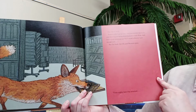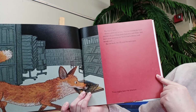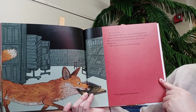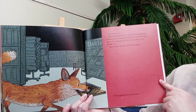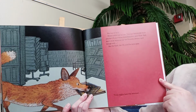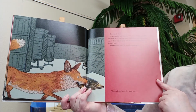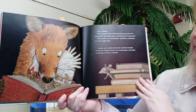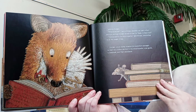Fox was in luck. Mouse called out to him, You can borrow the book and the CD. Just bring them back nice and clean. And don't chew anything up. You'll need a library card, though, and... But the book, the CD, and Fox were gone. Three nights later, Fox returned with a chicken.